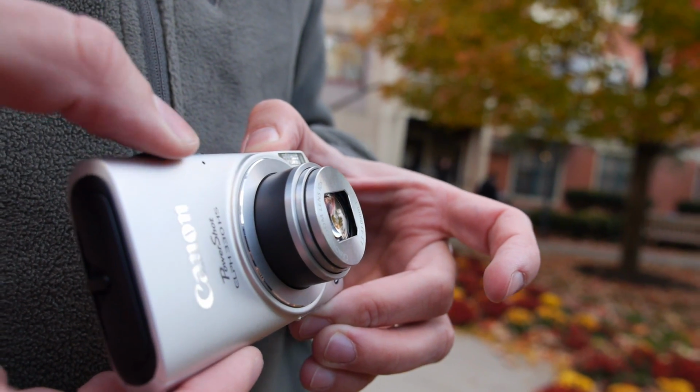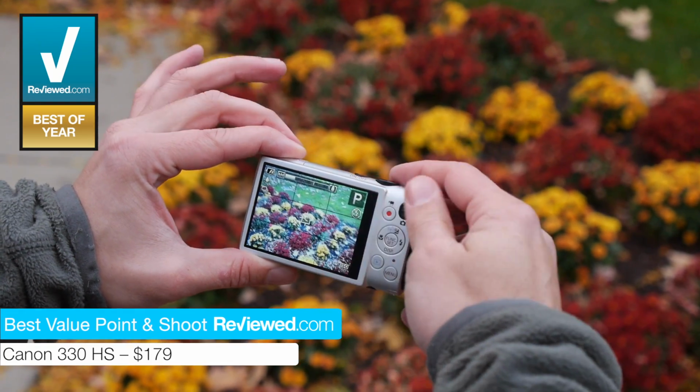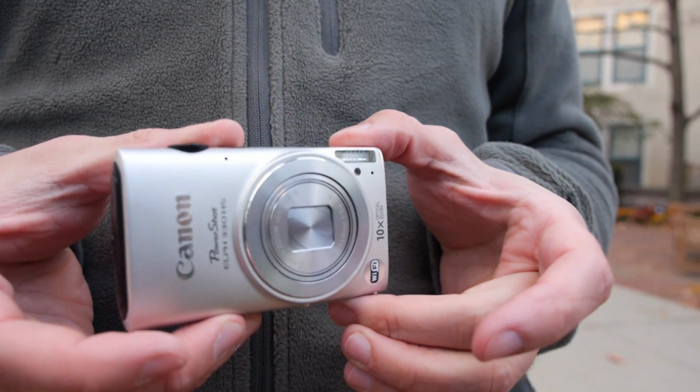If you're simply looking for the best cheap camera, we give the award for Best Value Point and Shoot to the Canon 330 HS. It does what point and shoots for the last couple of years have done. It just fits in your pocket, you can take it with you anywhere, and has a nice 10x optical zoom and Wi-Fi.